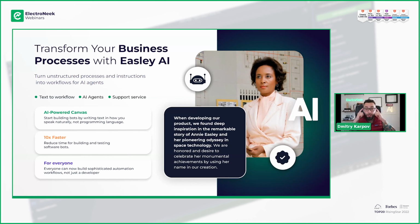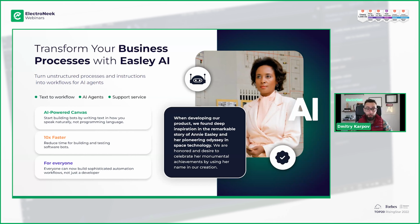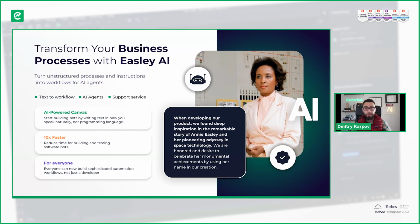And Easley AI is what you've seen, maybe if you attended our events over the last year, as features that were popping up here and there in the product to make automation faster, to make your interaction with the knowledge base, like within Live Agent, and also to make the bot smarter so you can automate 10x more cases than before.